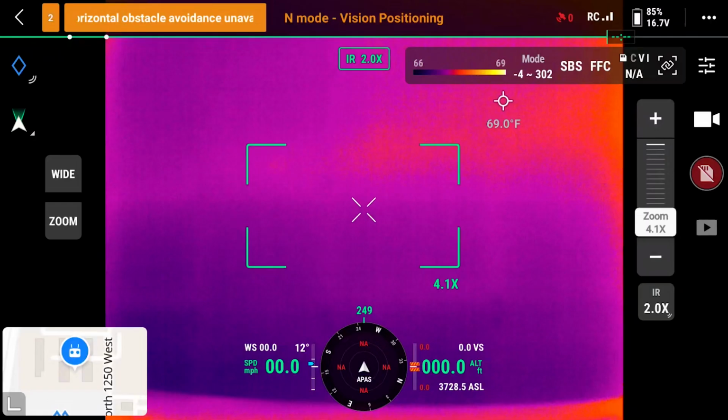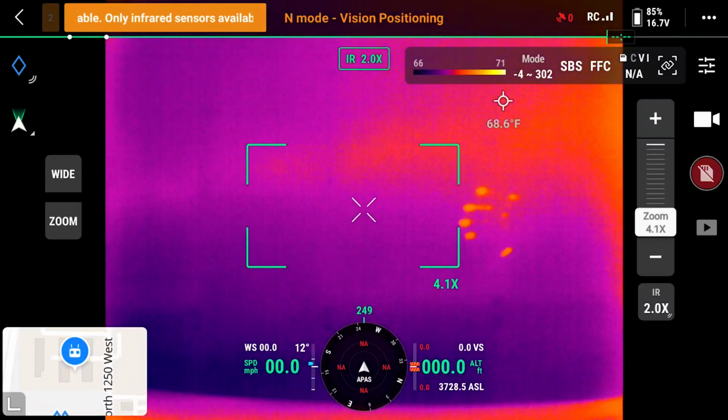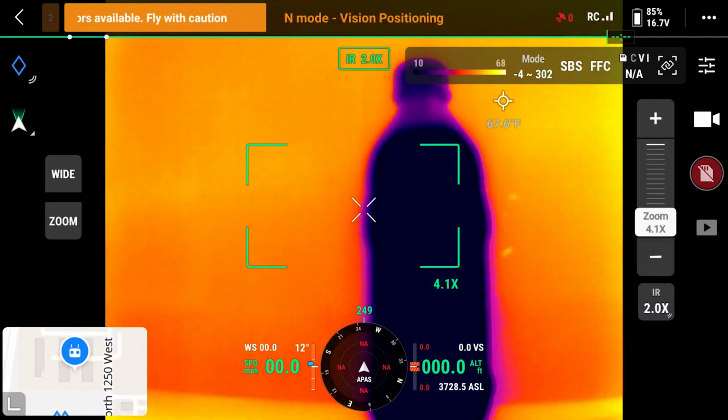This works when you introduce a warm object, like we just did, and when we introduce a cold object. So if we go back to our thermal view, you can see the studio wall is fairly cool to the touch. But as soon as we introduce this beverage that's been in a refrigerator, the color shifts to compensate.